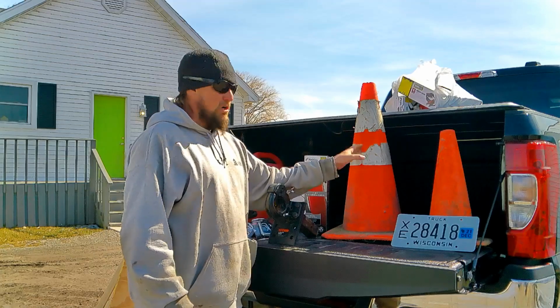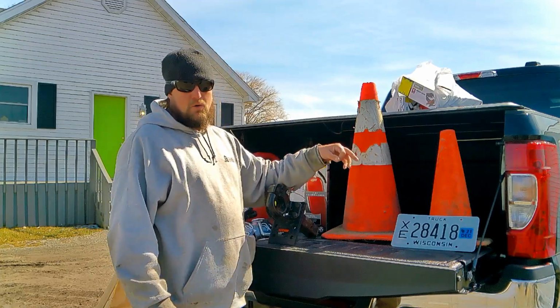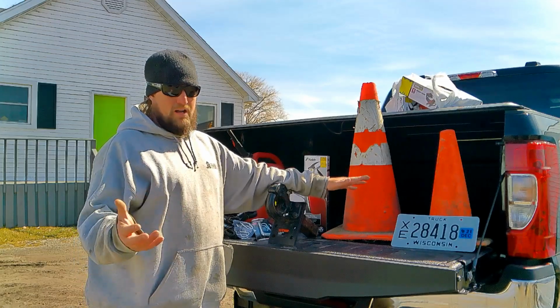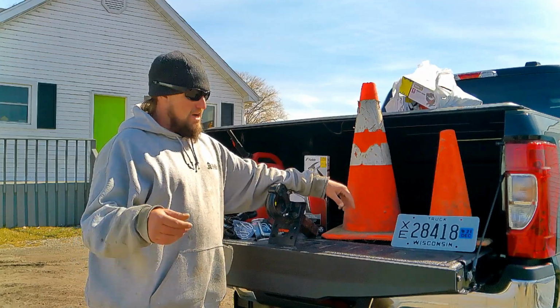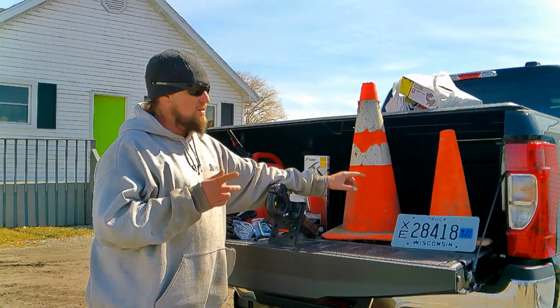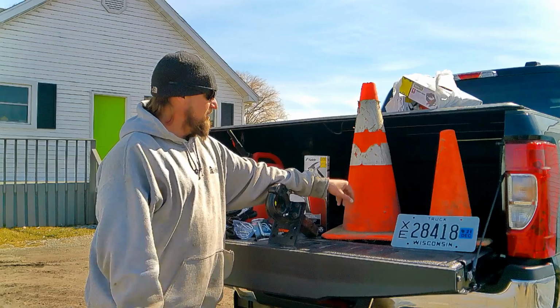The other thing is cones. DOT requires that you have cones or triangles, some sort of reflective triangle in case you break down. I do have some more reflective triangles in the other truck that I'm going to transfer into here.